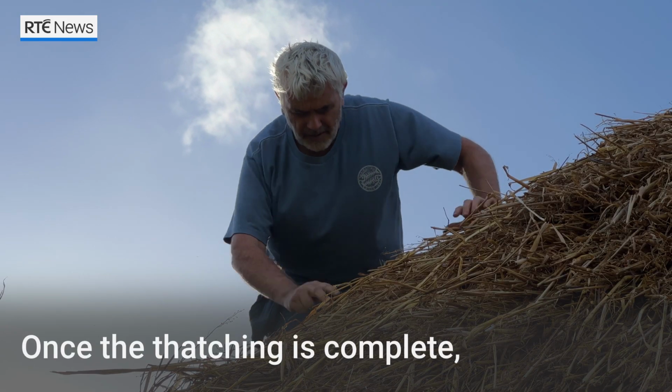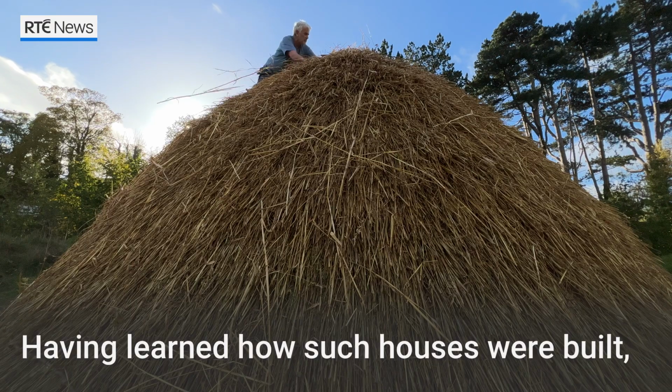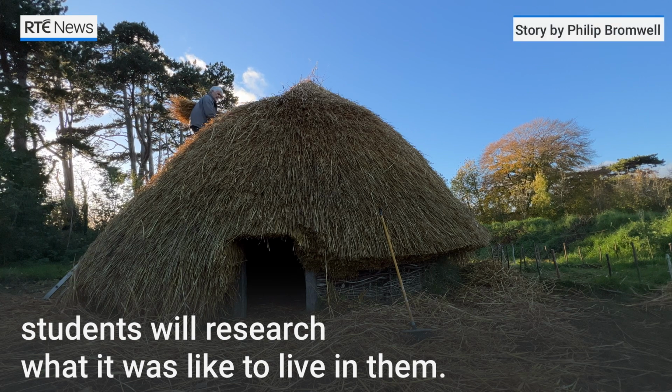Once the thatching is complete, the roundhouse will be furnished. Having learned how such houses were built, students will research what it was like to live in them.